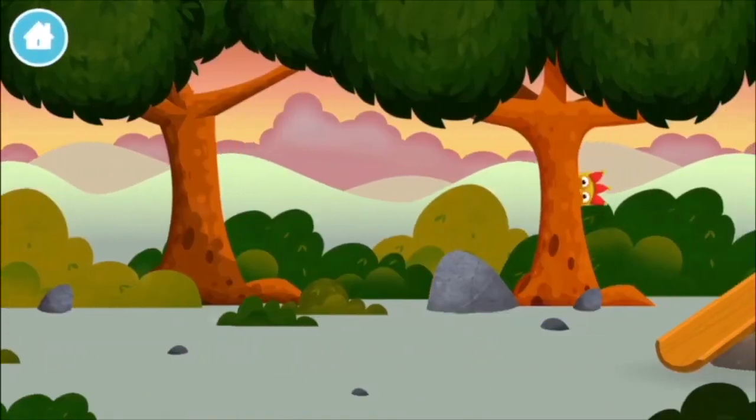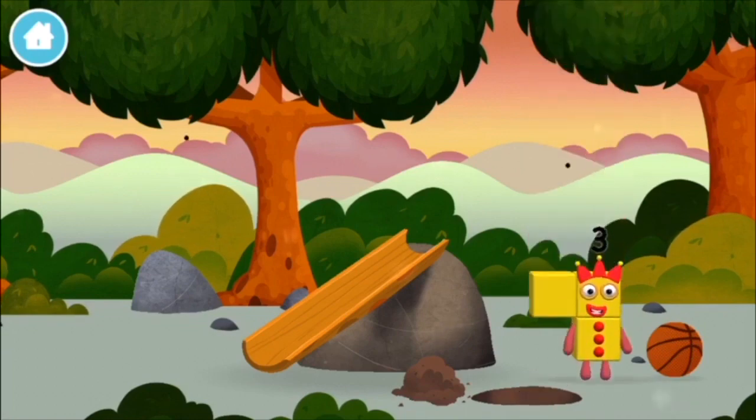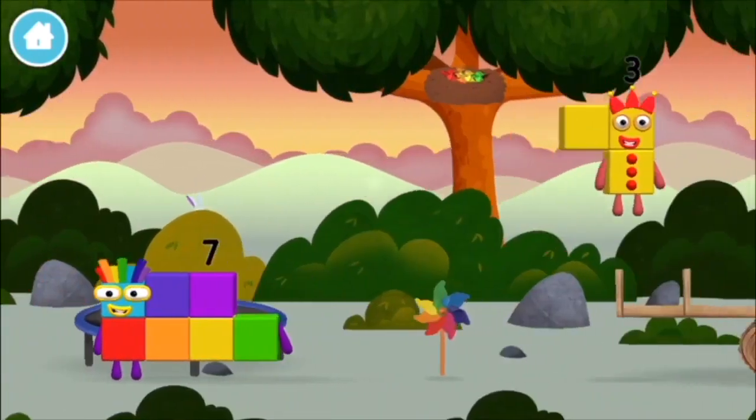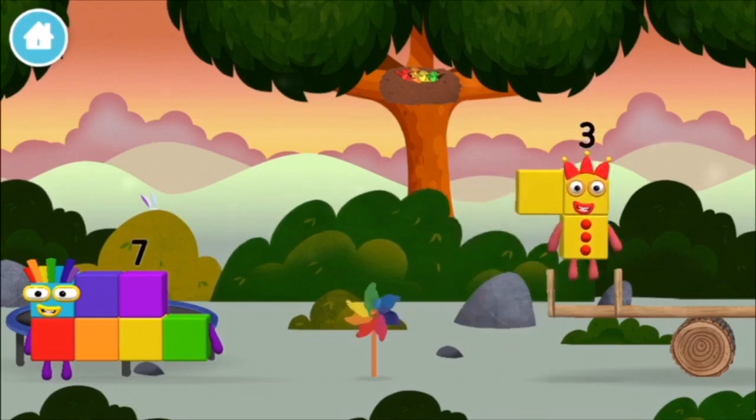Let's go! Can you find all of the number blocks? One mole digging a hole. You found one! A windmill.